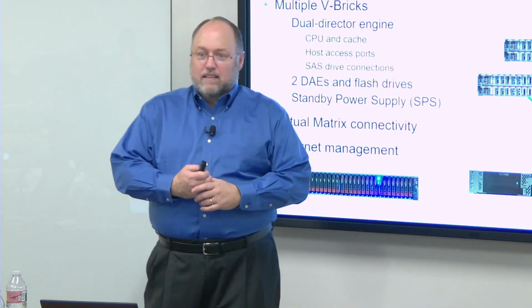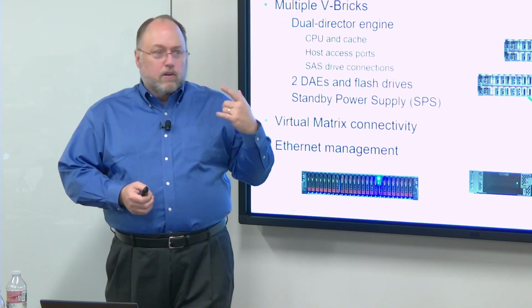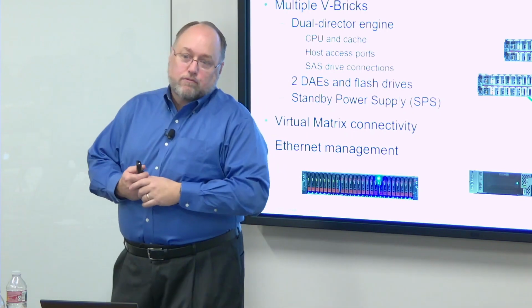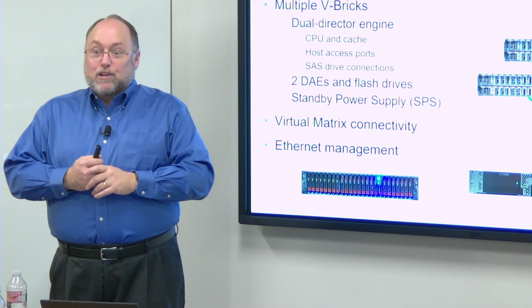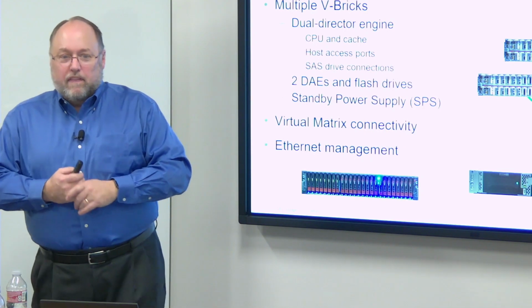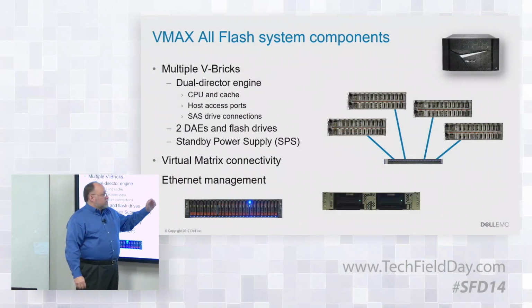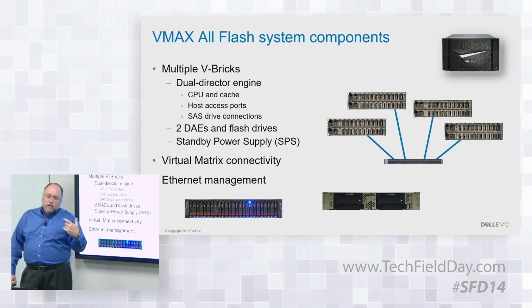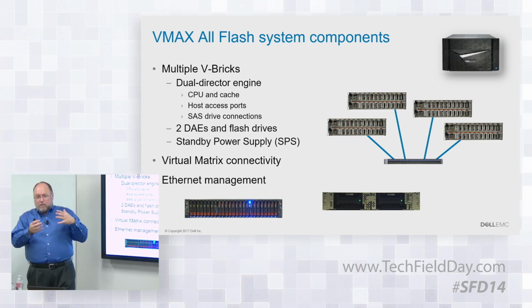So what is the smallest configuration I can buy? On the 250, you can buy a single brick with 13 terabytes of usable flash. That's a pretty small box. And then you can scale that up to a petabyte in dual bricks. And on the 950, on the open side, we do a minimum of 50 terabytes per brick. Part of the reason we do that is if you look at the cost of the brick versus the cost of the flash, it's not really worth buying 10 terabyte bricks.